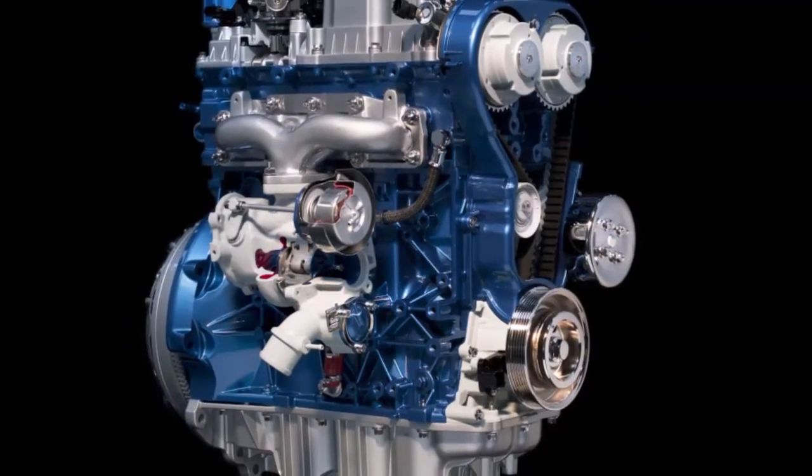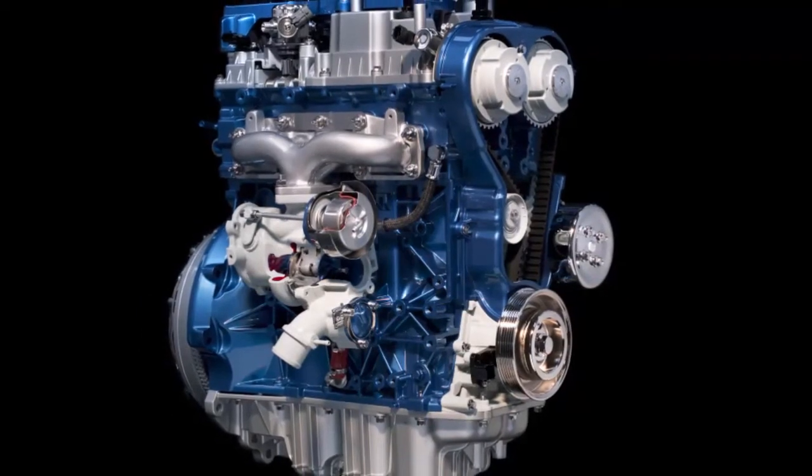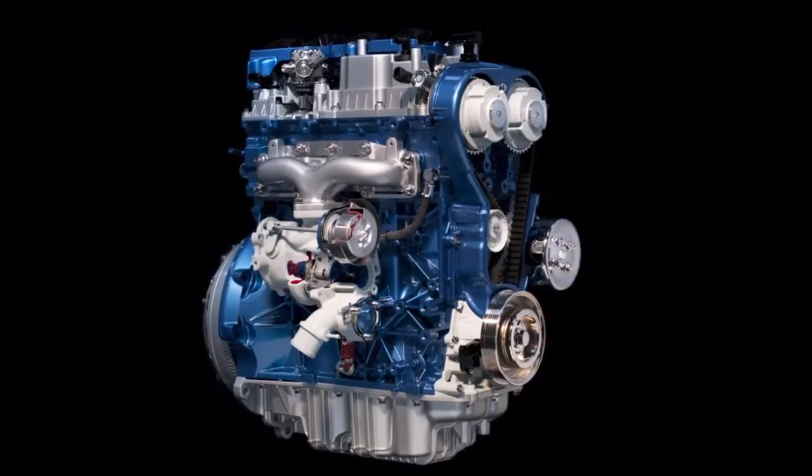The Ford Mustang uses a detuned version of the same 2.3-litre EcoBoost engine, but different internals have safeguarded it from the problem. Ford issued an official statement regarding the issue.